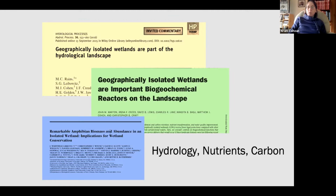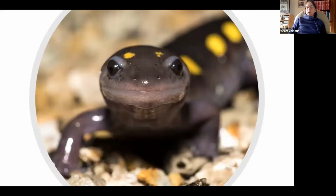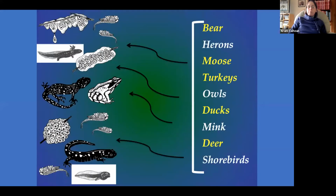So part of the problem is that they have a bad name, isolated wetlands. Who wants to conserve isolated wetlands? If you're not enamored of the cuteness of the vernal pool amphibians, we were thinking about, well, how else can we reach the general public? And one of the things that's popped up in Maine is the value of vernal pools for other wildlife. People, I was amazed to find out, think amphibians are slimy and disgusting to touch.